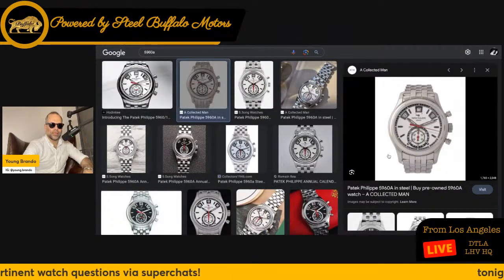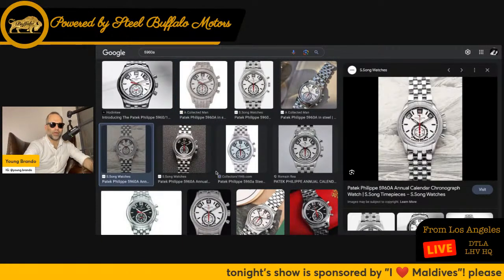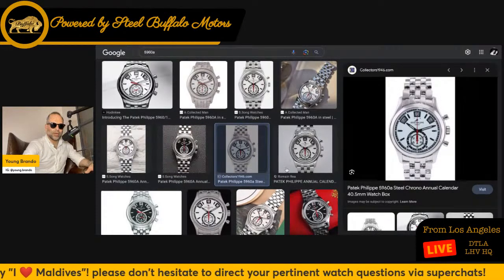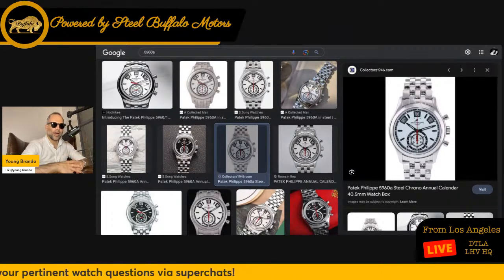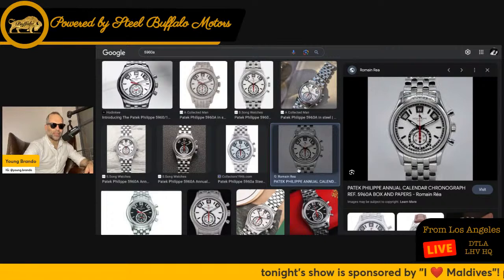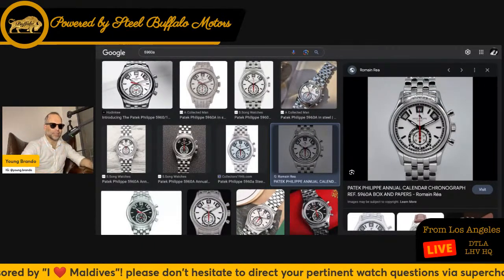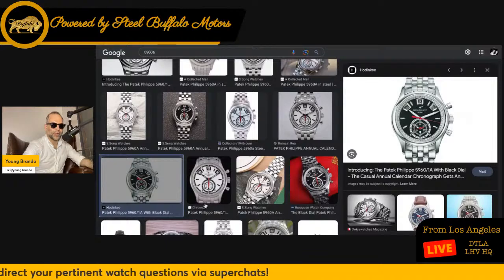But if you zoom out of the dial just a little bit and think of the larger styling of the watch, it's hard not to see the influence of that relatively sporty, seemingly integrated look that is given by the calendar chronograph face and case in its integration to vintage styled bracelets.